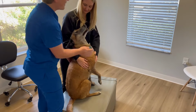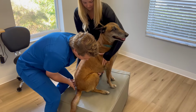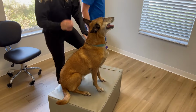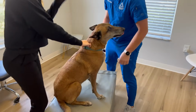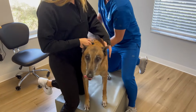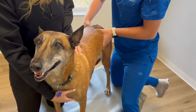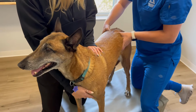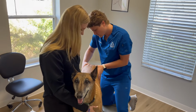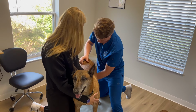Nice job. Oh, I know. Look at those lips. Ready? Come on up. Okay. Ready, cowgirl? Come on back up. I just wanted to face towards mom. You fighting me a little bit? All right, ready? Come on. Let's pop back up. Nice. Okay. Good dogs. Okay, so let's check you. All the way up here.